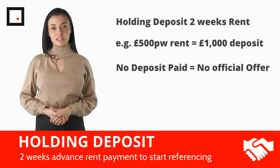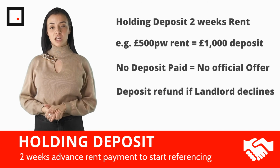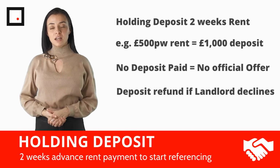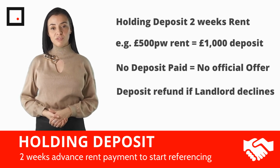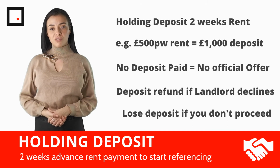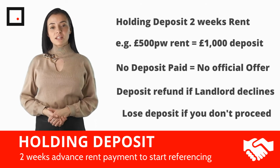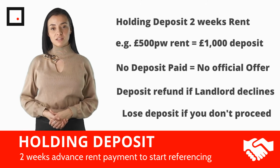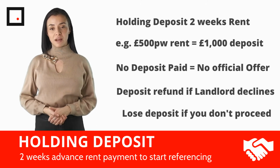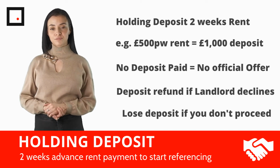If after referencing the landlord decides not to proceed with your offer, then your holding deposit will be returned in full accordingly. However, your holding deposit may be forfeited if you do not proceed with renting the property for whatever reason, as the landlord will have given you preference over other applicants. If you have any concerns about passing referencing checks, you should discuss this with us before paying the holding deposit if you think you could be at risk of loss.